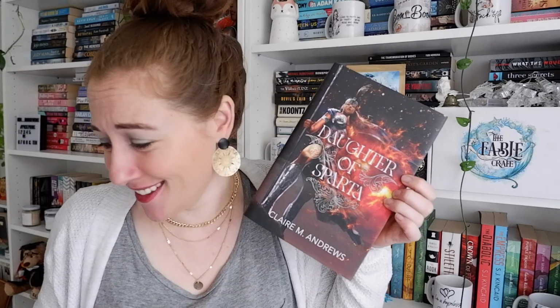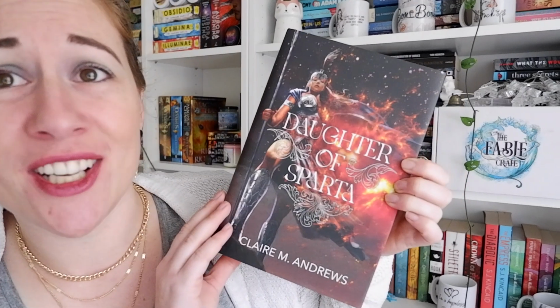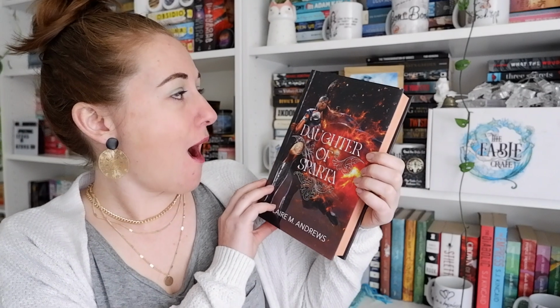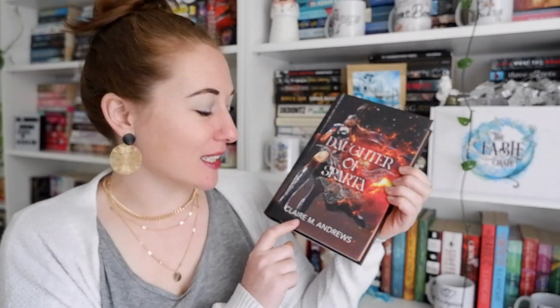Stunning. Oh my god, can you see this? It's Daughter of Sparta by Claire M. Andrews. It has frayed copper edges. I'm afraid to see what it looks like naked because I'm sure it's going to be stunning.